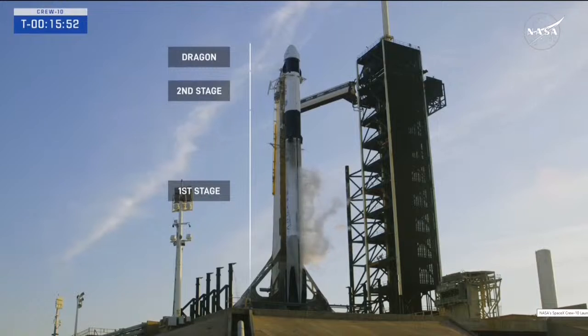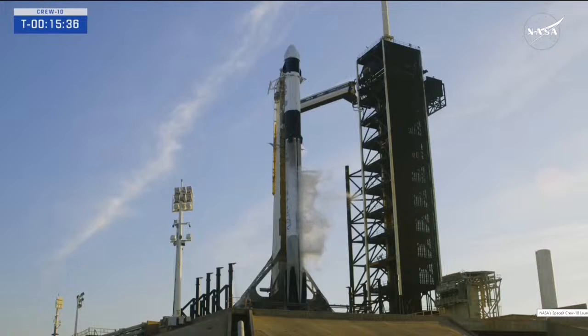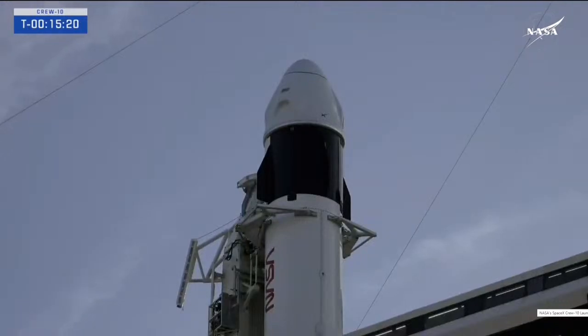These 9 Merlin engines provide the initial thrust to lift Falcon 9 off of the ground through the lower, thicker parts of the Earth's atmosphere. Now, each of these Merlin 1D engines delivers about 190,000 pounds of thrust at sea level, which gives Falcon 9 a combined 1.7 million pounds of thrust. And after stage separation, stage 1 will return to Earth for recovery and reuse on a future mission using a combination of the Merlin sea level engines and the 4 titanium grid fins located near the top of the booster, which will guide it during its re-entry and landing.